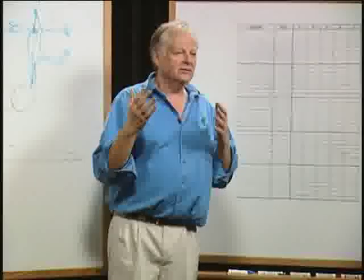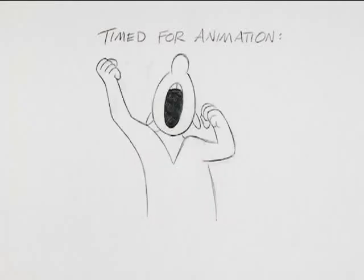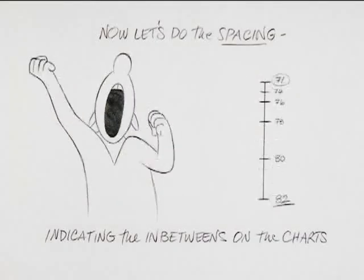so then Ben learned that the timing is that you do the timing first. How long does the yawn take? At least 2 seconds. And then you figure out where to put your drawings and then the spacing, right?